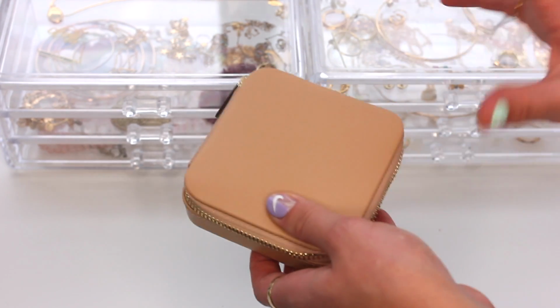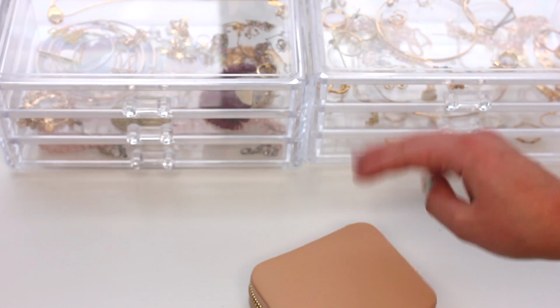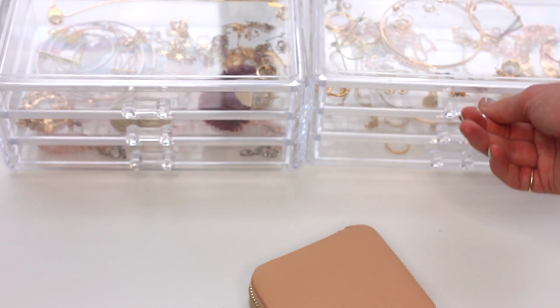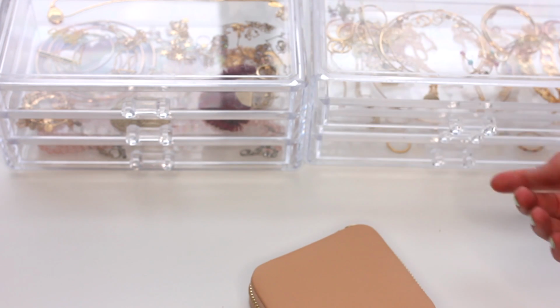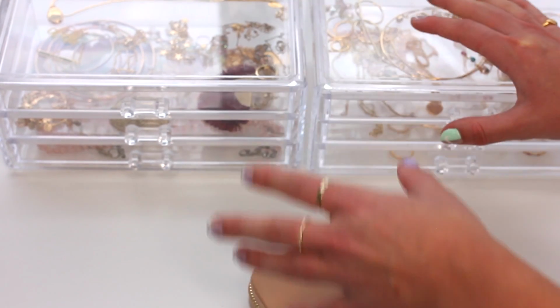Majuri actually does a proper jewelry box that would replace these, so that's next on my list. I'm definitely going to have to check that out because I feel like there's a better solution. If I'm frantic and trying to get out of the house and I'm opening these, you see how that gets tangled up and messy. So yeah, I'm very open to hearing your suggestions and how you guys store your jewelry.